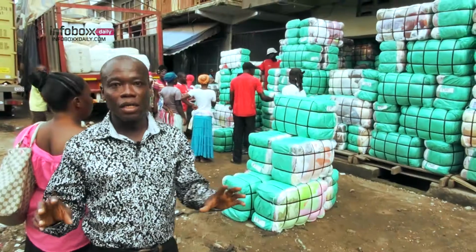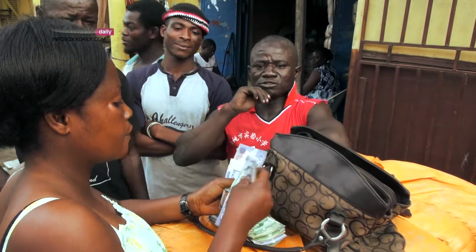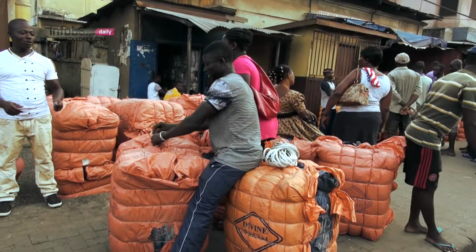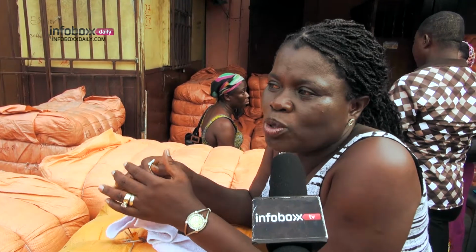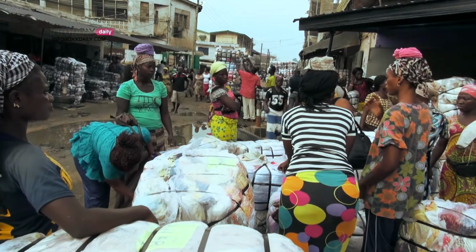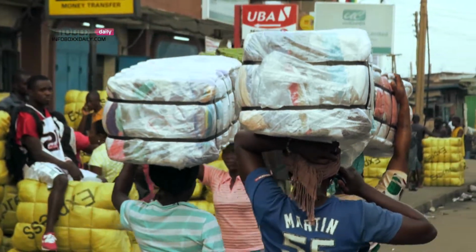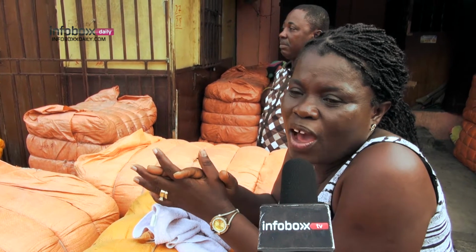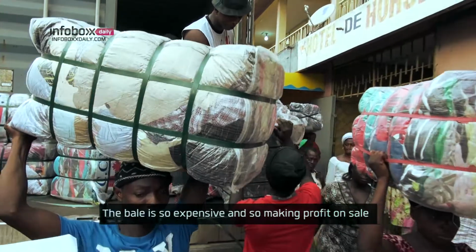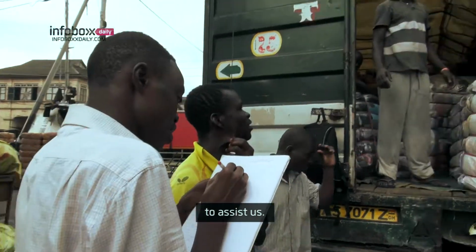In economic terms, the same brunwheel will cater for about 40% of our women. We import, other people come and buy, they also resell. We want government to pay attention first to our tax, the duty. The duty is so high, and when the dollar goes up, we are always at a loss.